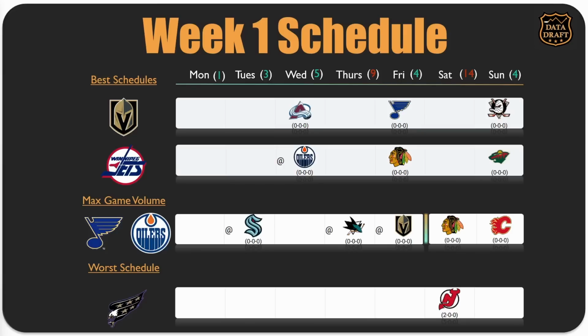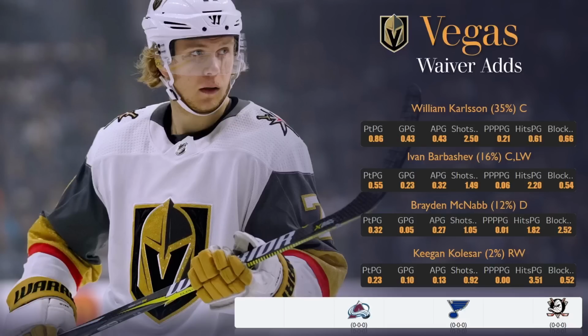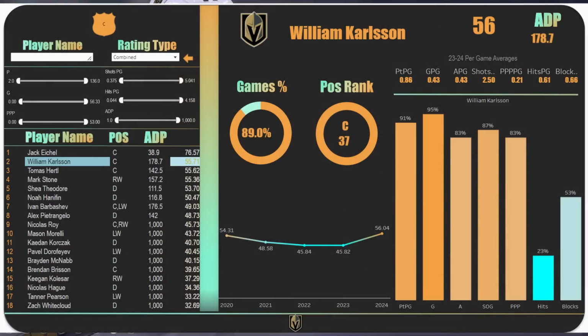But before we get into that, let's start with the best schedule this week, and that is the Vegas Golden Knights. So a couple of things to note here. William Karlsson was falling through a number of drafts that I did. He's still a really valuable player. 0.86 points per game, 0.43 goals per game. That's a mid-30 goal pace. 2.5 shots per game, getting some power play time.